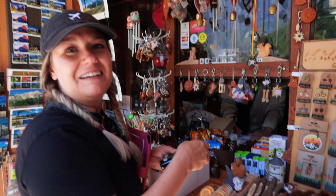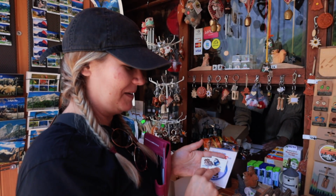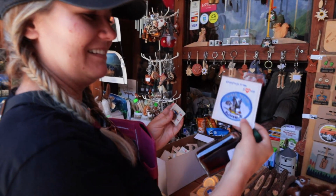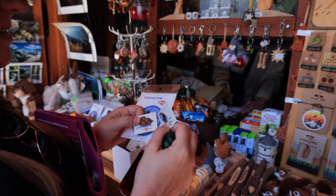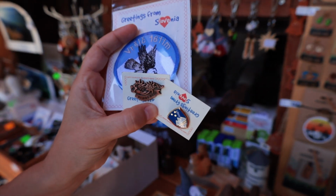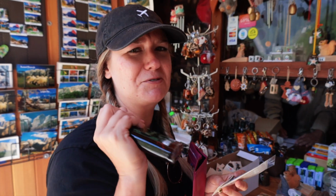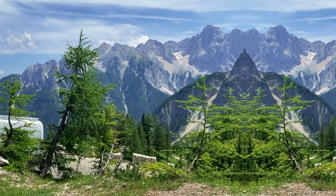Getting some stuff, some bitters, some hat pins, a Slovenia patch. And then these little hat pins, which are really cute. We don't buy a lot of souvenirs, but these are tiny and we'll drink this. Slovenia is so beautiful. I wish we had more time here.